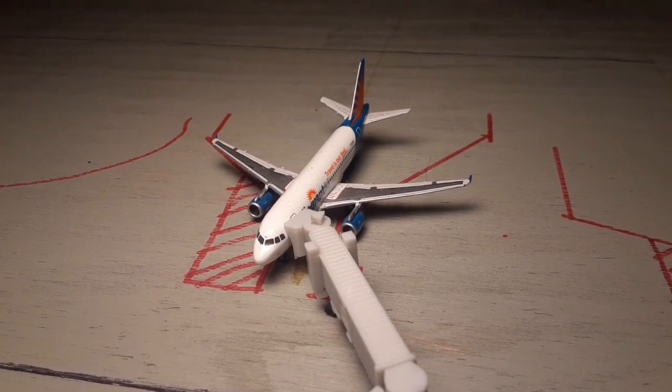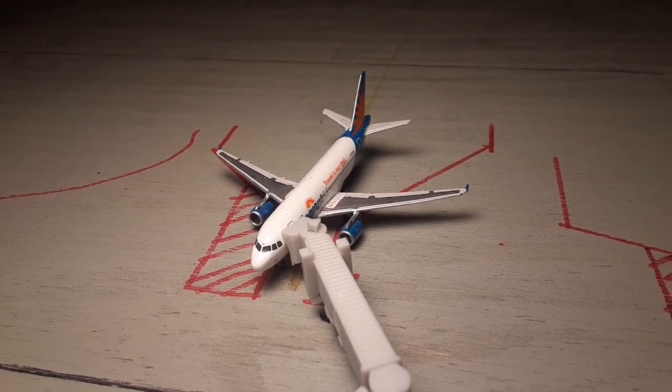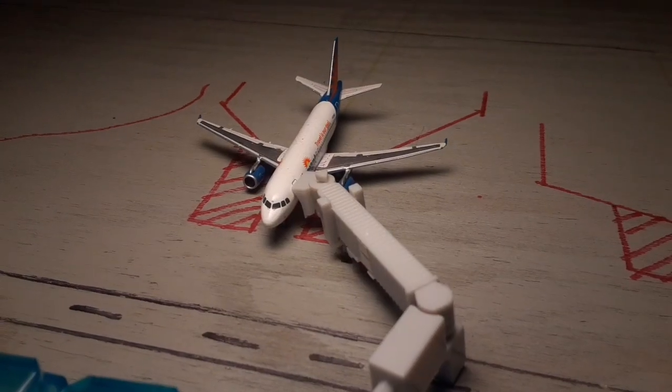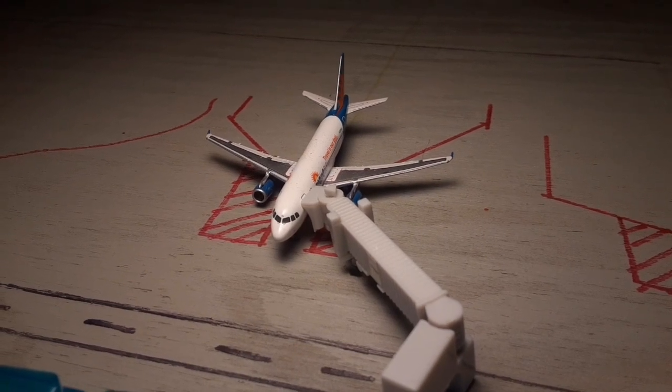Shaky camera because my hands are shaky, but here we have an Allegiant Air Airbus A319, way off center marking. A little bit worse now, but we have an Allegiant Air A319. He arrived in from Orlando Sanford, and he'll be heading back out there.